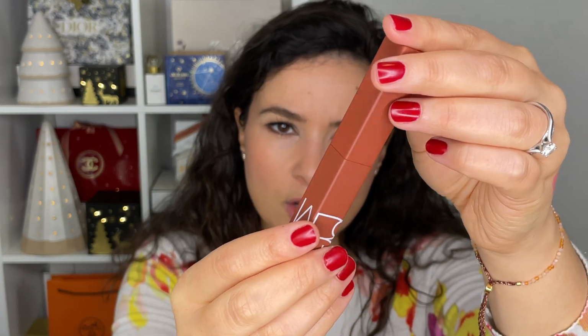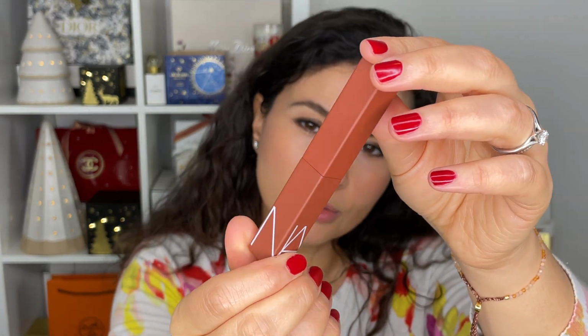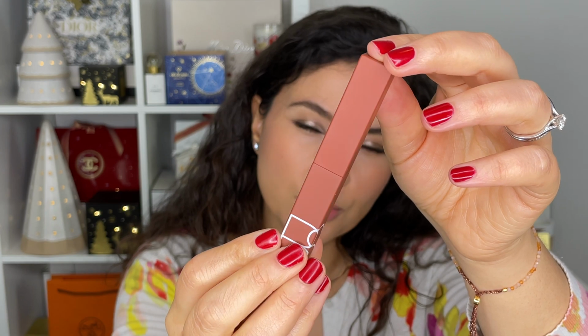Now we have this one here called No Angel. This one looks like a really nice brown. I'm interested because I don't often wear brown lipsticks, but I know some people really love them.